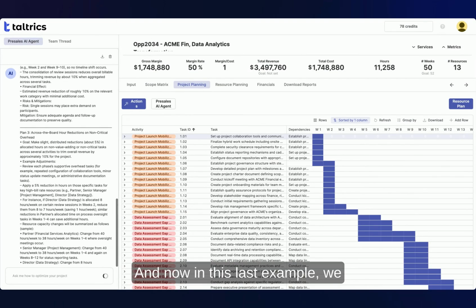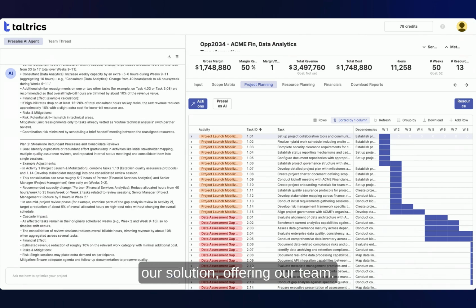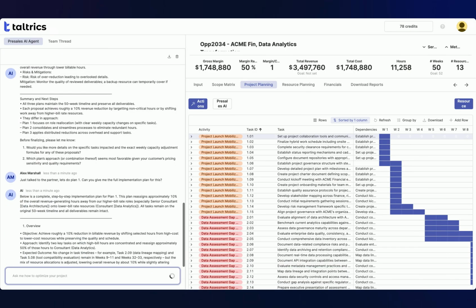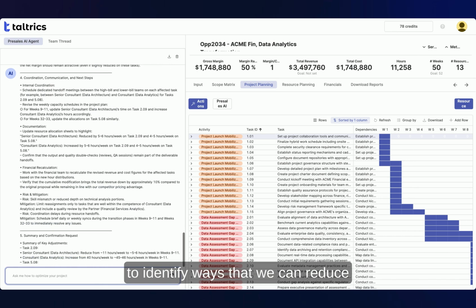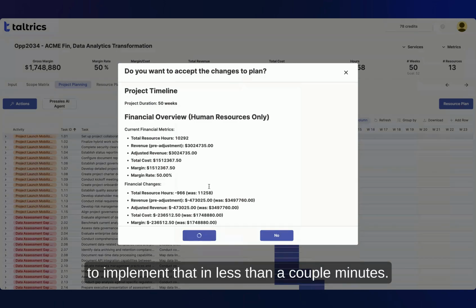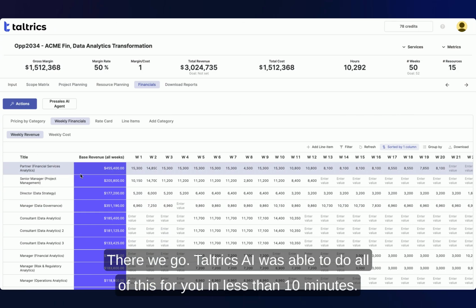Now, in this last example, we heard back from the customer. They love everything about our project, our solution offering, our team, but we actually came in 10% above cost-wise relative to competitors. So here I'm actually working with the agent to identify ways that we can reduce the cost while maintaining our delivery effectiveness and that timeline. I was able to identify areas, we worked together, and we're able to implement that in less than a couple minutes. And there we go.